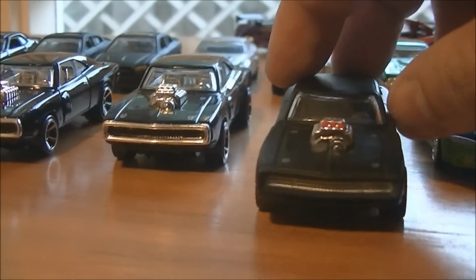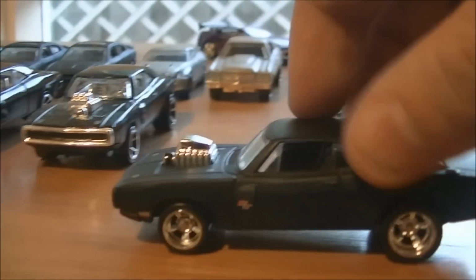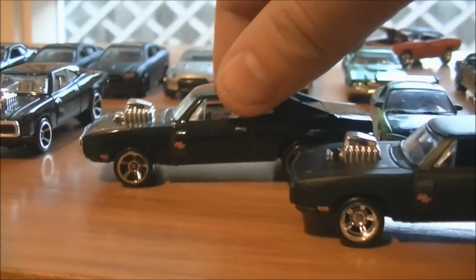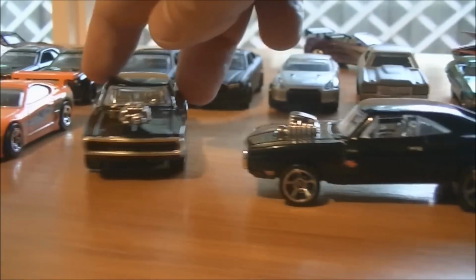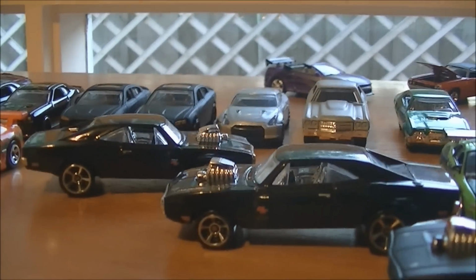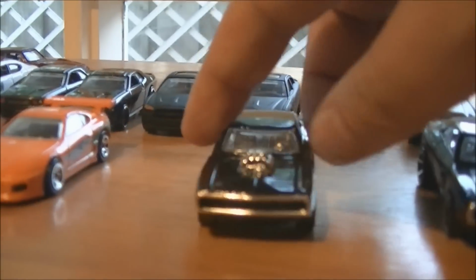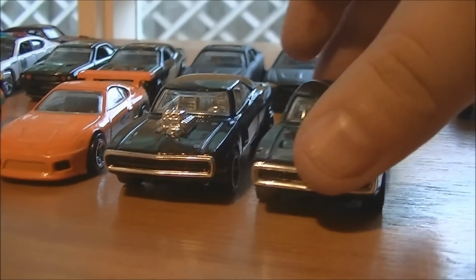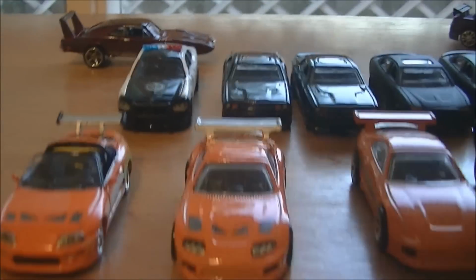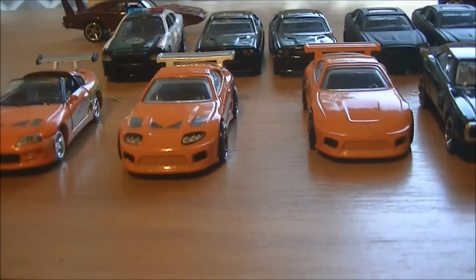So then we have, obviously, Dom's Charger. This is the Hot Wheels Retro release, and if I'm correct, this is the same release as this one. Although I did have a mainline release, I'm not sure where it is. I think I did, I might be wrong on that. But that's pretty cool.